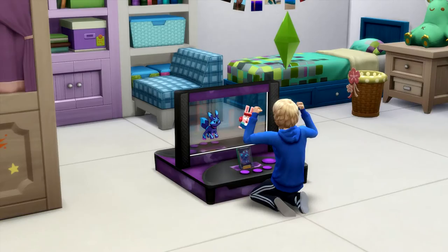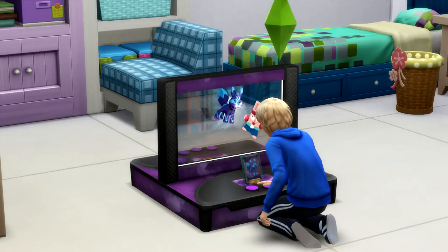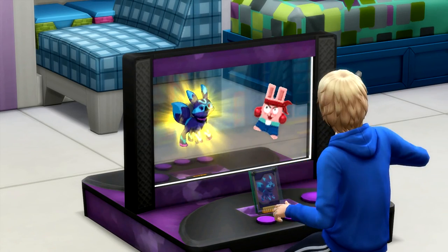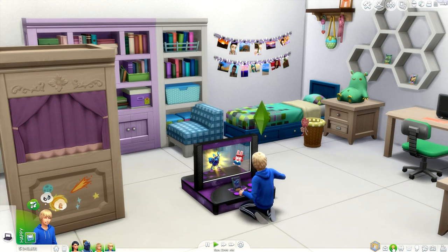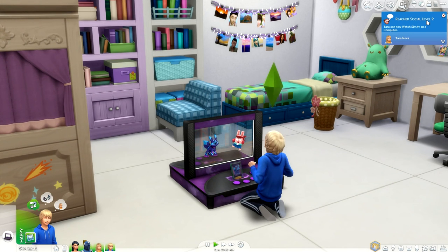I love this game already. I'm going to have my Sims play this so much. It's going to be ridiculous. I should get one of these for Disney's Orphanage. Then they can play against each other. I don't think he's learning any skills, though, which is a little unfortunate. Doesn't look like... Yeah, no, no. Okay, maybe when he battles, he learns, like, creativity. I don't know. Reach social level 2.